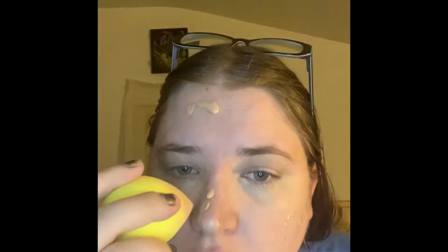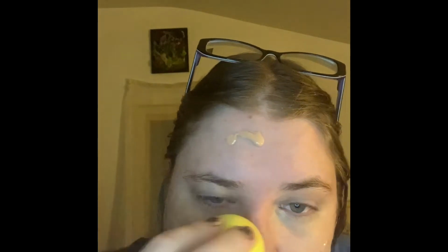Do a little dabby dabby. So next up is my Maybelline BB Fresh tinted moisturizer, basically. Really like this. It has SPF, which I need almost always. I just kind of put it right on there. Not sure how horribly wrong this is. Feel free to tell me. Preferably nicely. Next up, I come in with this guy.